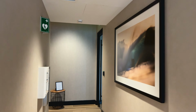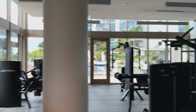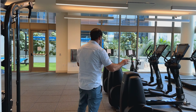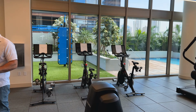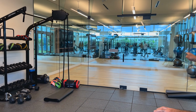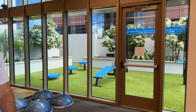All right, guys, so let's check out the gym. Nice state-of-the-art little fitness center here with the free weights. You've got the machines, you've got the views looking out to the pool. Then over here, you've got the cardio area. And more free weights over here, the TRX straps and all that stuff. Yoga room. And one thing that we've seen become very popular with the newer buildings is the outdoor fitness area as well that they have also incorporated here.